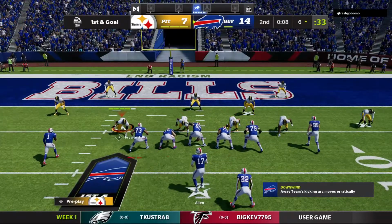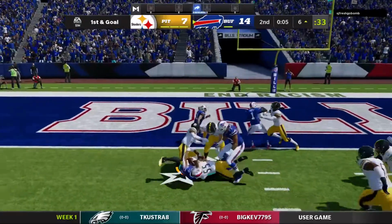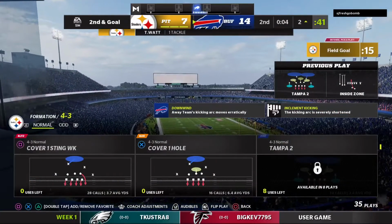One play, and we're already looking at a 1st and goal situation. They run with Breida. And he's able to get it down to the 2-yard line. And with just 4 seconds left in this first half, a timeout call.